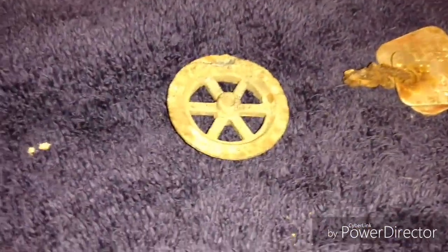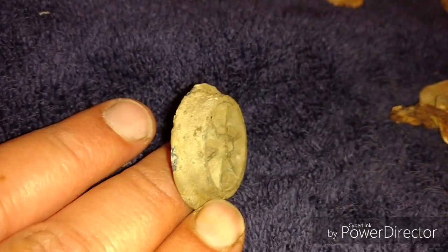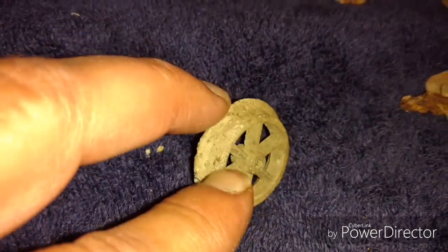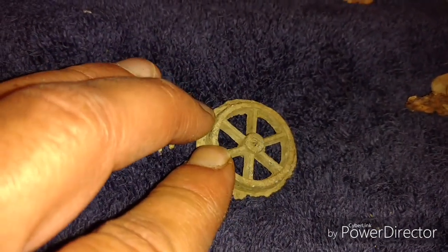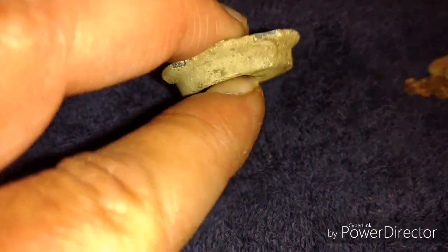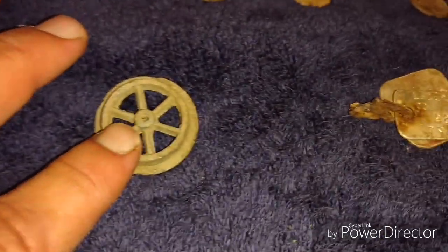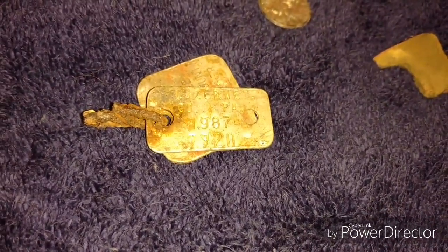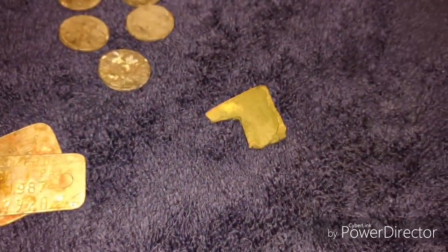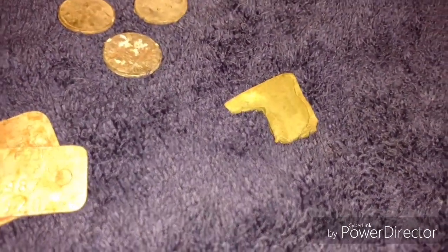As far as the other stuff, I wasn't sure what this was, but I think I have an idea. This looks like the wheel to a toy train, actually. Looks like a wheel off of an engine. I had toy trains when I was younger, and this looks just like it, and it's got some weight to it too, so it looks just like the wheels off of those toy trains. So that was pretty neat. And I got a modern dog license, 1987. So let's see, another little piece of scrap. I'm not sure. I think it's a piece of brass, but I can't really tell what it is.